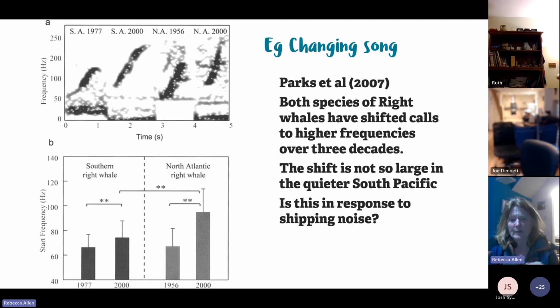And that change was most perceptible, or bigger, in the North Atlantic right whales compared to the southern right whales. So there was a bit of an idea here. The southern Pacific is a bit quieter. It's not got so much shipping. So is it caused by shipping? Are they calling higher to make the noise travel better so it's not masked out by that shipping noise?